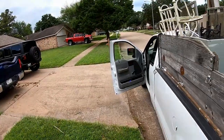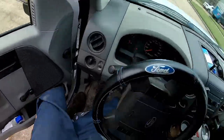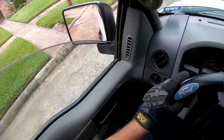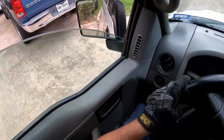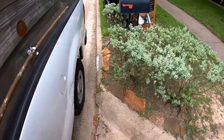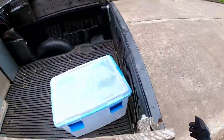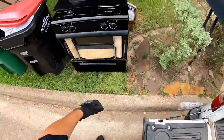It's looking a little dark out there. A little dark. It's going green. All right, I see the stove. Right. See what we got here, y'all. Big old stove. Add to my collection back here, man.